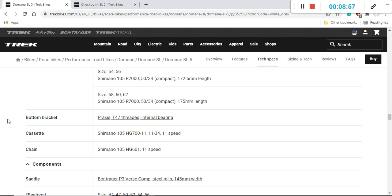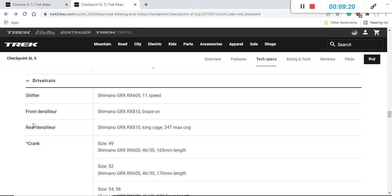As I said, it comes with the Praxis T47 threaded bottom bracket. Superbly fine, no complaints here. And also on this Trek Domane, the chain is the Shimano HG601, or the Shimano 105 level chain. So they have really put a whole Shimano 105 group set, in my opinion perfectly fine, a proper workhorse mechanical group set. When you look at the Checkpoint, they have of course used Shimano's GRX group set.